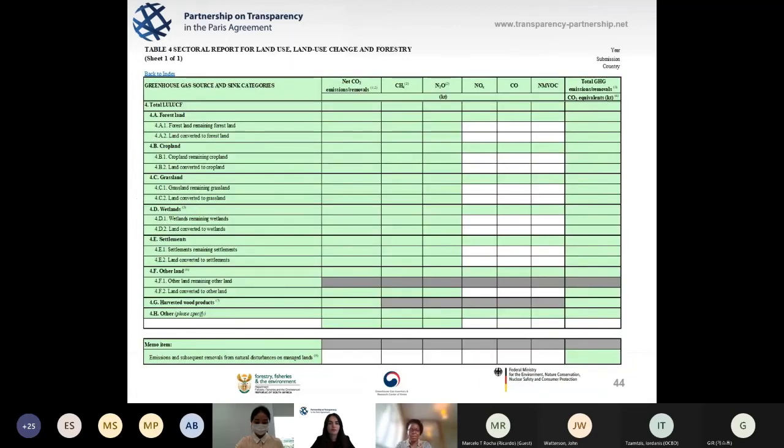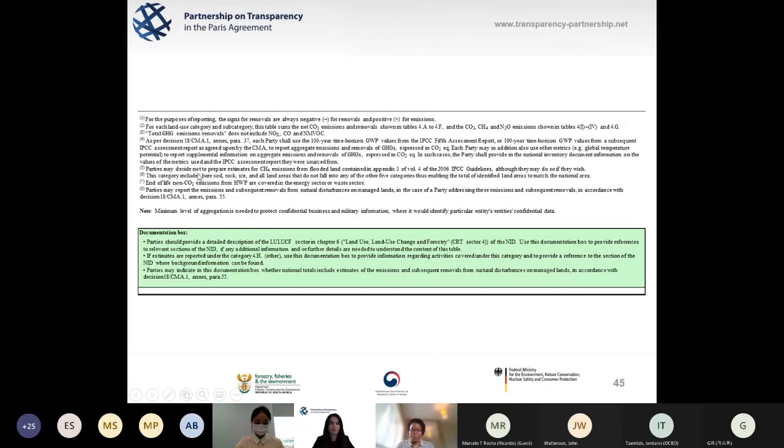The common reporting format. As you can see here, there's a requirement for you again to report the changes in greenhouse gas emissions. You must report first your total LULUCF, again, net emissions by gas here, and then disaggregated by IPCC 6 land use categories, again stratified here by land remaining in the same category and land converted to that category. In this case, you've got forest land remaining forest land, and the same here for the other land uses. What I also want to highlight quickly is that most of these common reporting tables have footnotes. Please do take note of what these footnotes are doing. They will help to guide you in the reporting of this information. So please make use of them.